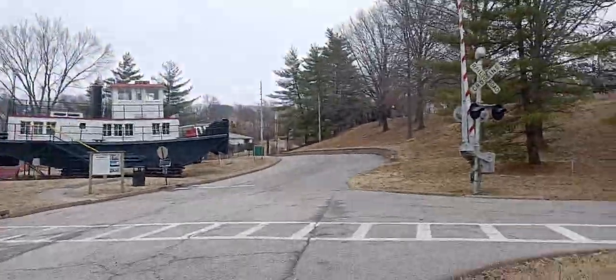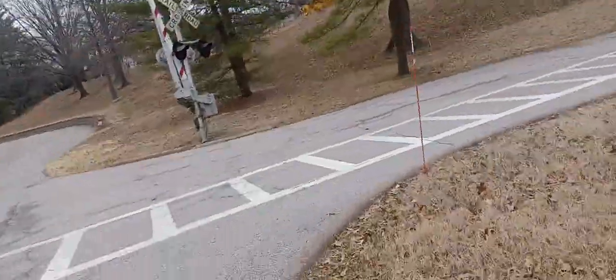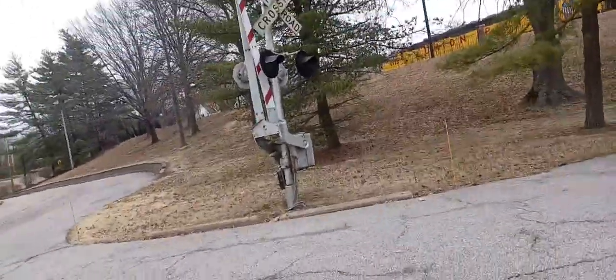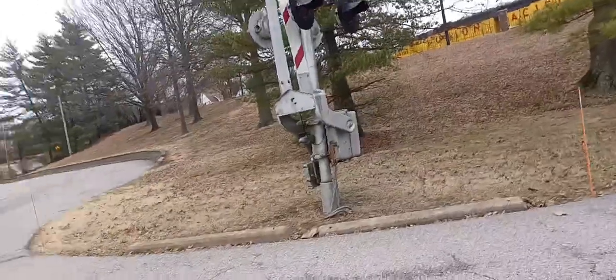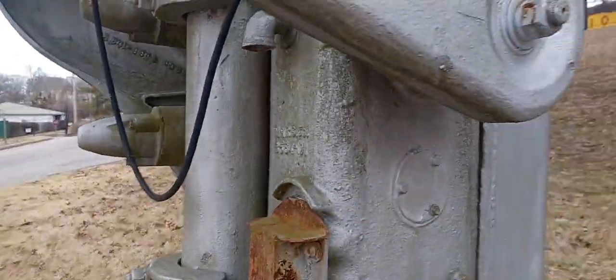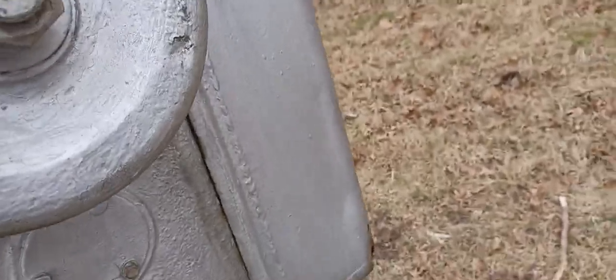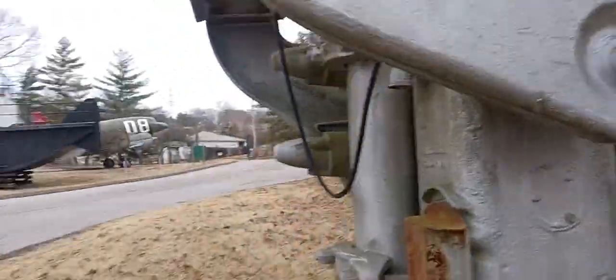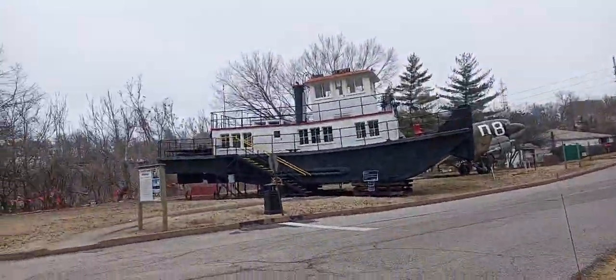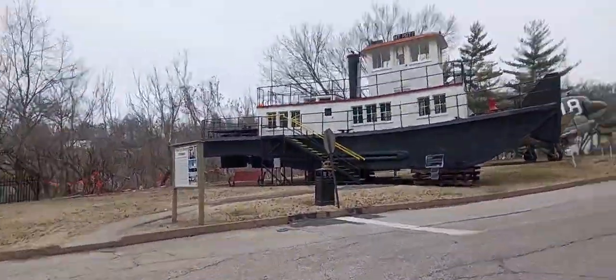Oh, hold on. Now let's get back to what we were doing. Now here's a single right here. The teardrop bell actually rang. Oh yeah. I've never heard a teardrop bell ever ring in real life, but I've seen videos of those ringings. I know what they are.